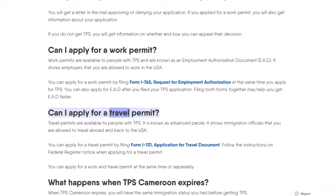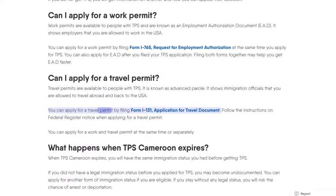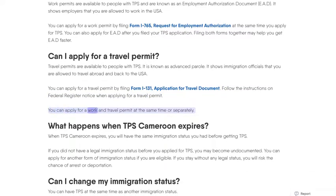Can I apply for a travel permit? Travel permits are available to people with TPS. It is known as advance parole. It shows immigration officials that you are allowed to travel abroad and back to the USA. You can apply for a travel permit by filing Form I-131, Application for Travel Document. Follow the instructions in the Federal Register notice when applying for a travel permit. You can apply for a work and travel permit at the same time or separately.